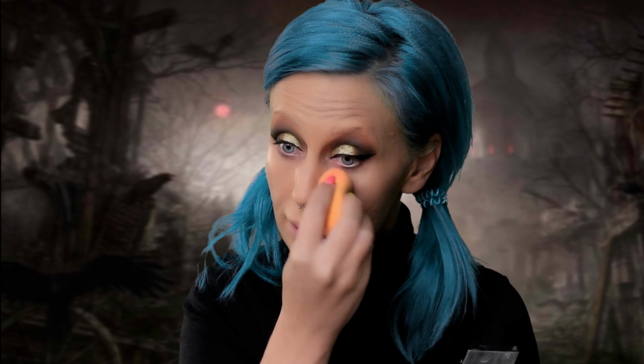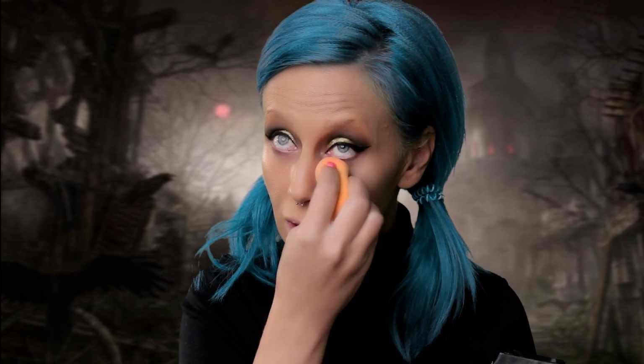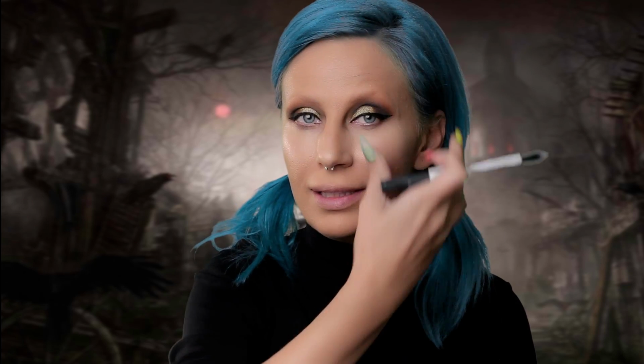MAC concealer? Since I had eye bag surgery, I don't apply too much concealer because I am very happy with this look of my face right now. I will set just this part of the face. Here I will have a big sunflower.